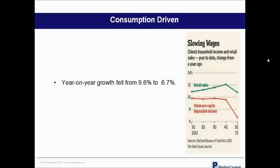Let's look at what's happening in the market. Right side chart. We look at the right line, the red line. Urban per capita disposable income. First quarter this year is down. Fell from 9.6% to 6.7%. Let's see the green line. Retail sales still down.